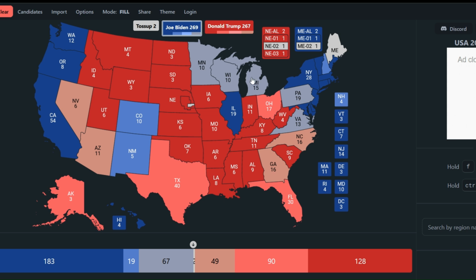I don't think Biden's going to win in Michigan. I don't think he's going to win in Wisconsin. I think that he has a chance in the state of Pennsylvania, although that chance does seem to be diminishing due to the fact that it is within the margin of error for the polling data in the 2020 election. All right, so that is for the state of Pennsylvania.